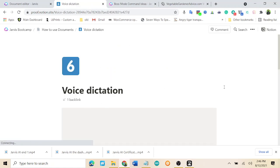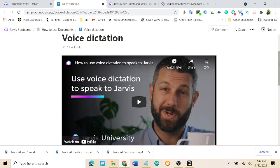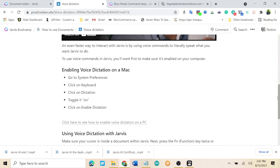Voice dictation. I love voice dictation. I'm not sure what it's going to use, but if you see this right here, this is what I use, VoiceN and voice typing. It's a Google Chrome extension that I just love. It's really nice. I don't know if that's what they're going to be using.